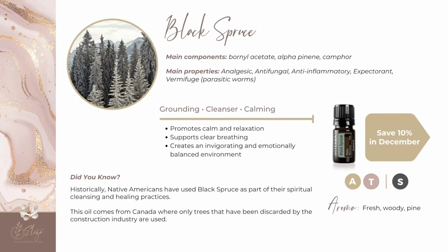We're going to move on to black spruce, which is 10% off all month long. Black spruce is safe for aromatic and topical use, and this one does have an asterisk, which means it may cause sensitivity to some people. So maybe do a little patch test, but definitely I encourage you to use a carrier when you are using black spruce topically. The aroma of this oil is fresh, woody, and pine-like.